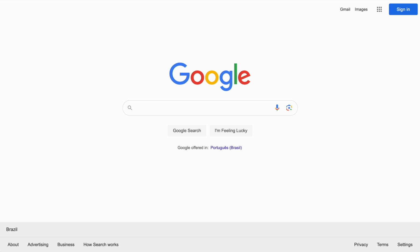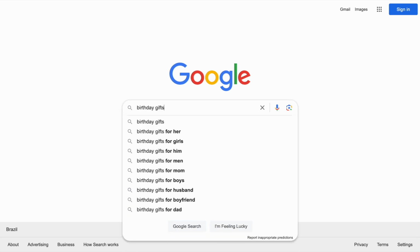If you want a quick and easy way to find long-tail keywords, one of the best methods is just to start performing a Google search. So in this example, I'm searching for birthday gifts, and Google itself will give you tons of recommendations. A lot of them are longer tail keywords than the main search you're looking for. So birthday gifts is not really a long tail keyword. It's going to be very broad.